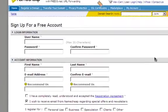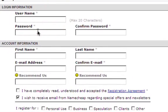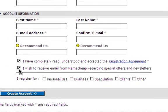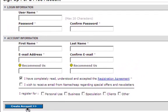Then simply type in your username, your password, confirm your password, type in your first name and last name, type in your email, confirm it, select that you've completely read and understood the registration agreement, select whether you want to receive email from Namecheap regarding special offers and newsletters, and select whether it's for personal use, business use, speculation, clients, or other. Once you've done that, click on the Create Account button over here. I'll do that now.